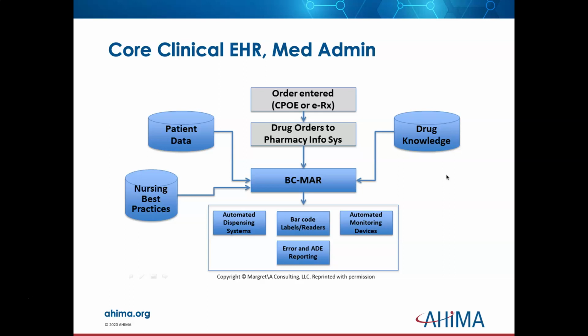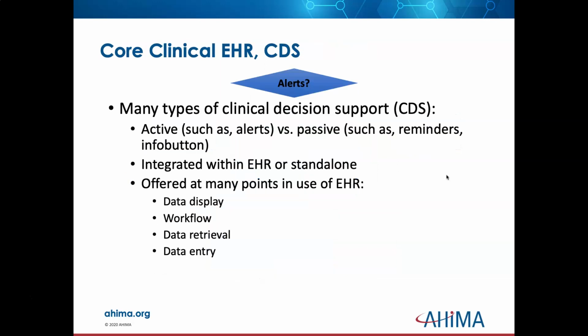If you're wondering where I am, I'm on page 335, talking about medication management and CPOE systems, how those are linked and what they do. That continues into page 337 with a BCMAR, barcode medication administration record. All right, so onward and upward.